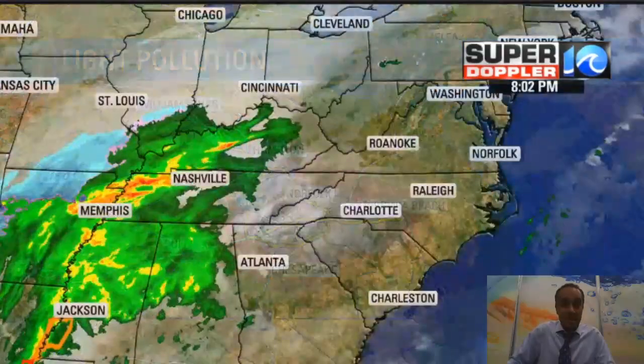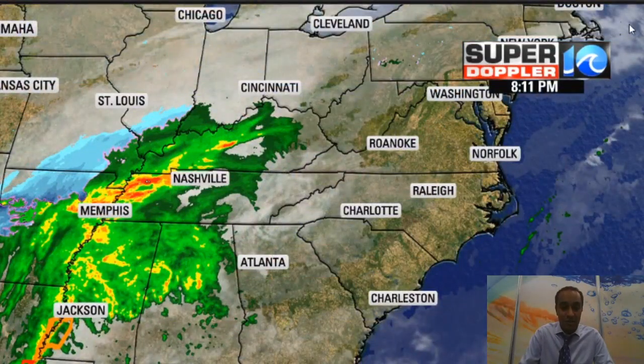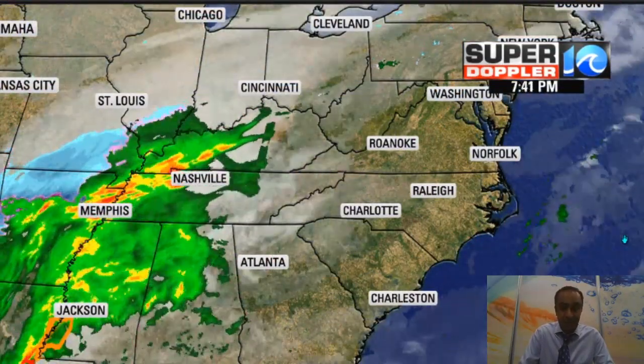Now again, we are going to see clouds increasing because there's a storm system to our south and west, but as of now, the skies are still clear, and I'm recording this just a little bit after 8 o'clock. So we have the clear skies at least now across Hampton Roads, but that's not going to be the case all night long. So good luck on seeing those meteors.